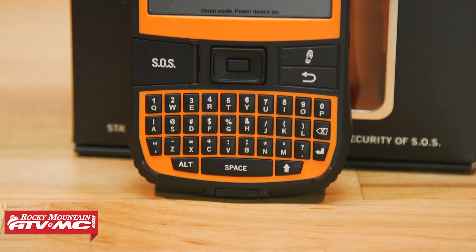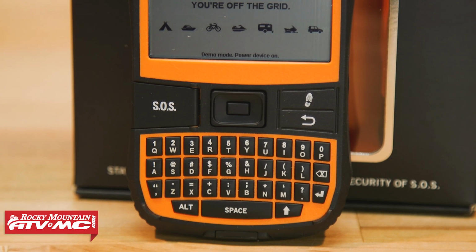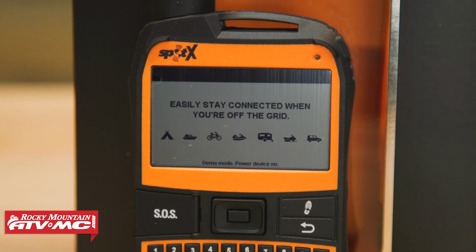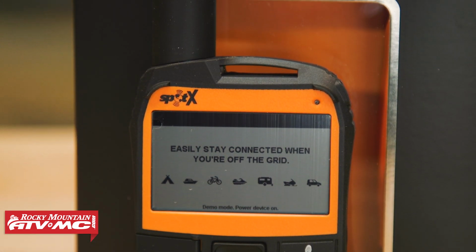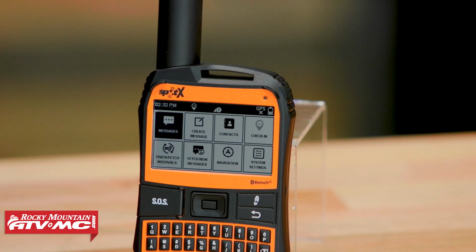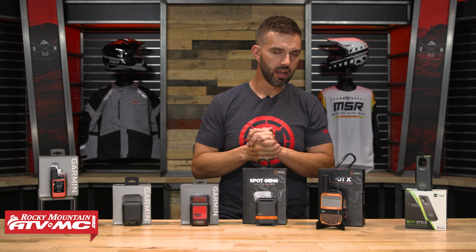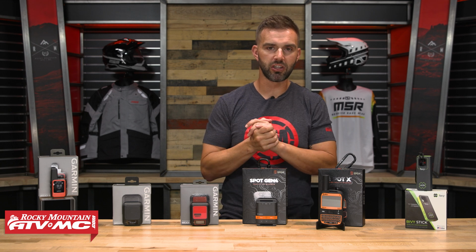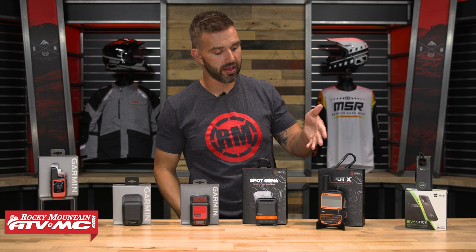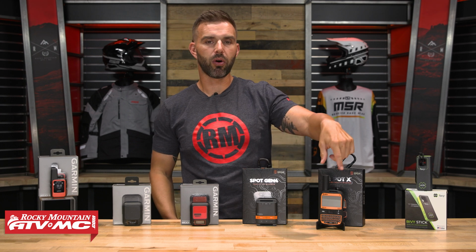Then you have the Spot X. You go up about $100 to $250. The Spot X is going to give you pretty much all the features of the inReach Mini 2. So you can use the app from Spot to use your phone's keyboard to send messages back and forth. You're going to have pretty much fully capable GPS via that app. The difference though, and what I do like about the Spot X, is that you have a keyboard on the outside.